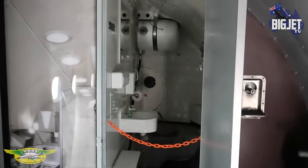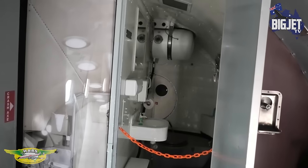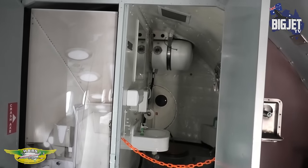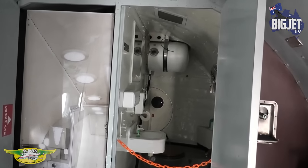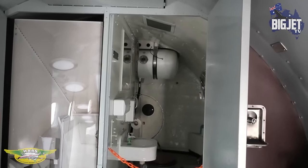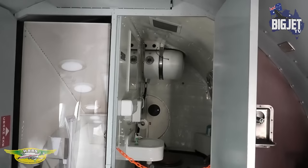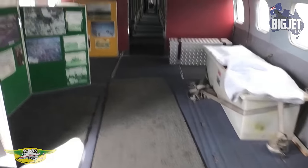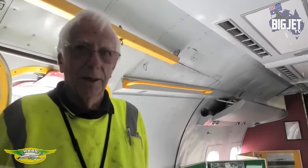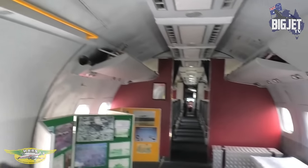And that hatch at the back there, is that for the bulkhead? That's access into the tail, for the pressure bulkhead there, and we can go through there to get to all the controls of the rudder and elevators in the back of the airplane. That's quite a squeeze, isn't it? Oh yeah, I can fit through there. At one stage we could all get into the fuel tanks from underneath. Not these days. Getting too old for that anyhow.